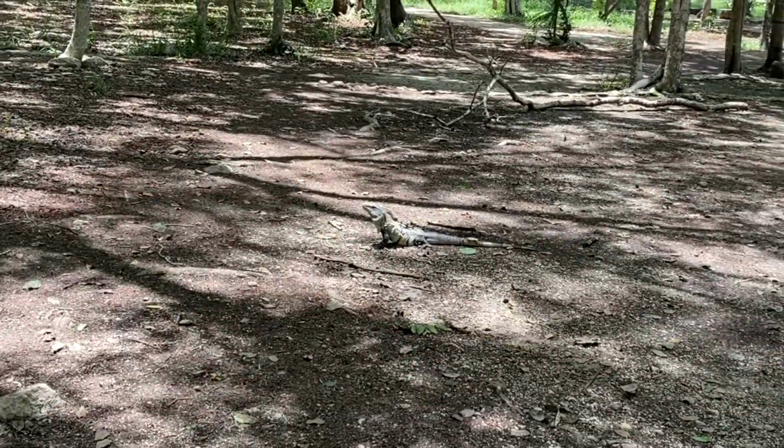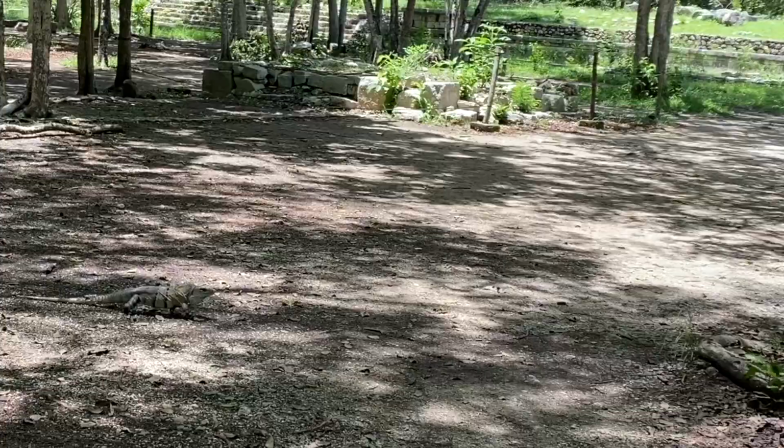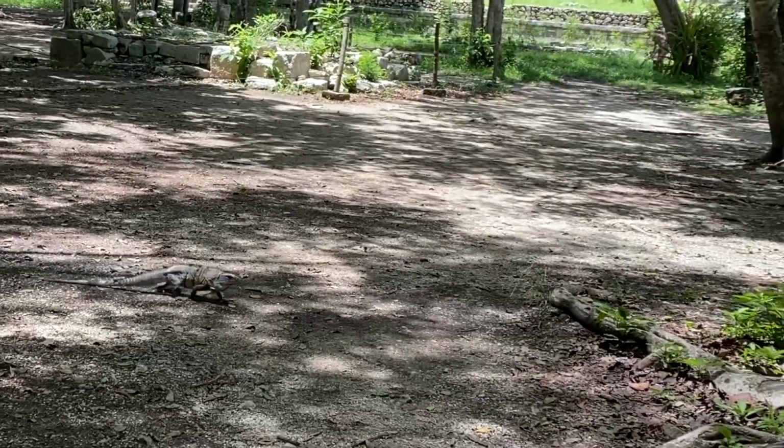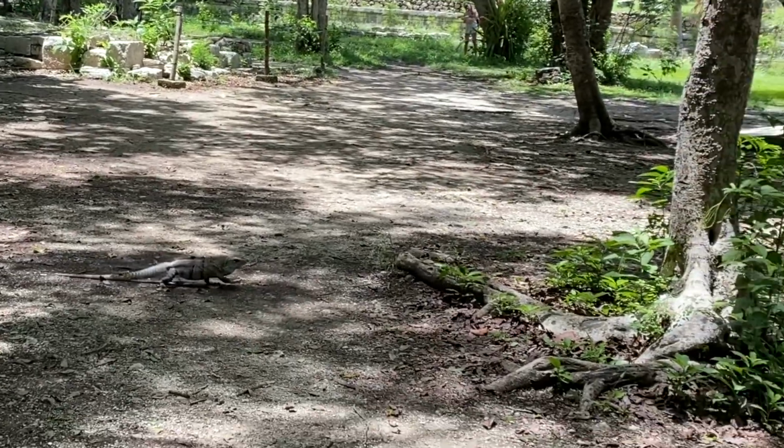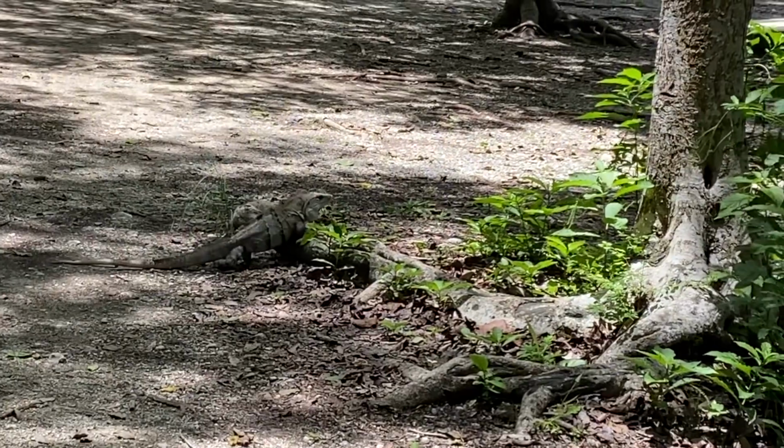I also made a new friend whom I was about to actually step on. It was creepy, but again, I think cute, at least little.